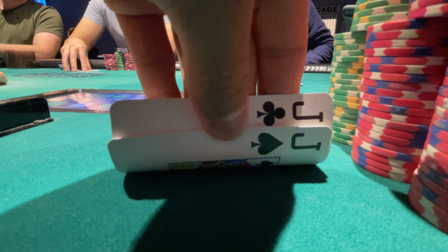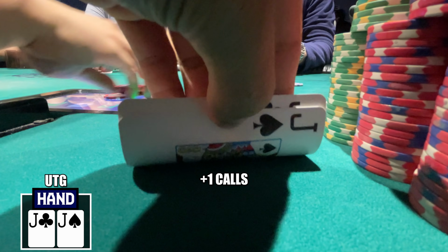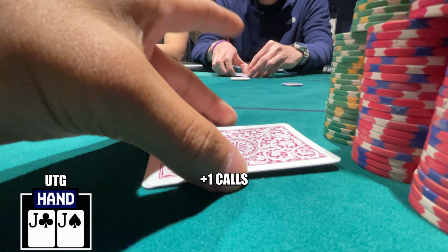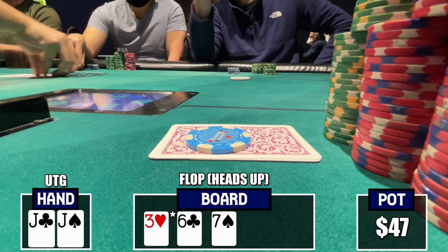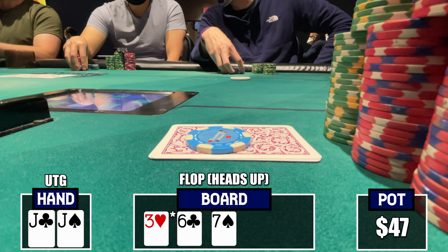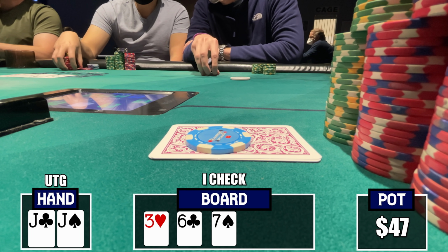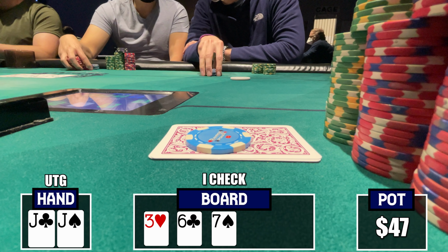Next hand, we get a little upgrade, picking up pocket jacks under the gun. I open things up to $20. +1 makes the call to my left, and we're going heads up to a flop. The flop comes 5, 6, 7 Rainbow, and on this board texture, I've been burned in the past by c-betting too much, so I decided to just check here with our overpair. Board certainly hits his range more than mine, obviously, and he decides on a check back.